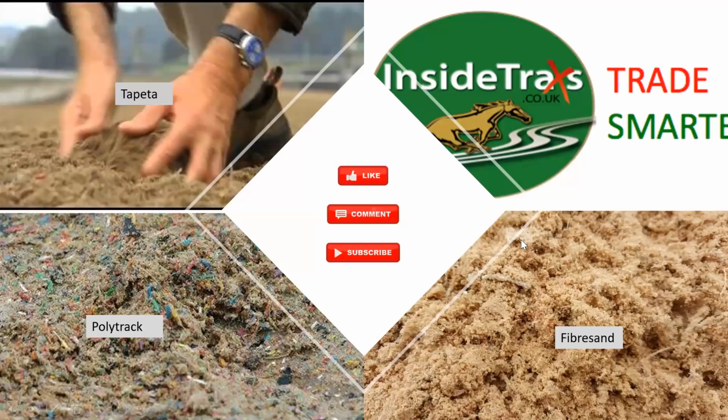So that's Fibresand. I think I've told you about all the different surfaces: Polytrack being the most popular, Tapeta being the next most popular, Fibresand only being at Southall. Knowing where your horse is running, is it speedy, is it galloping, does it like a soft surface, does it like a more good going, will tell you who's going to do well on what course. And hopefully that knowledge will give you that bit of advantage when you're looking at the race.